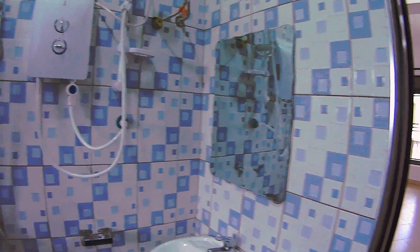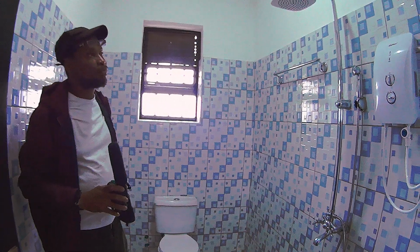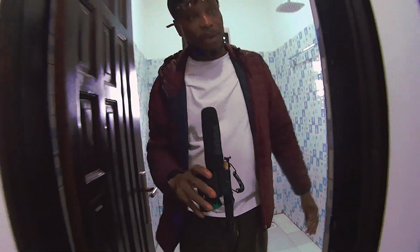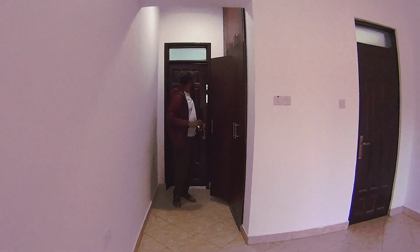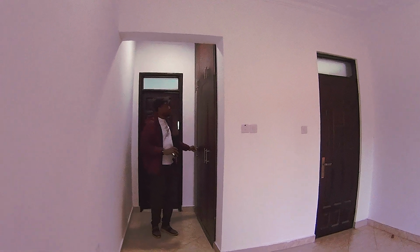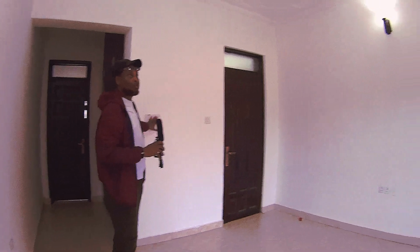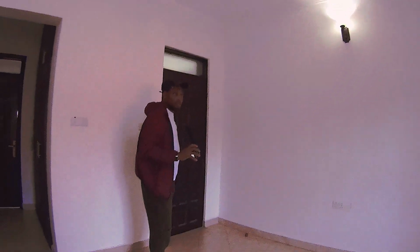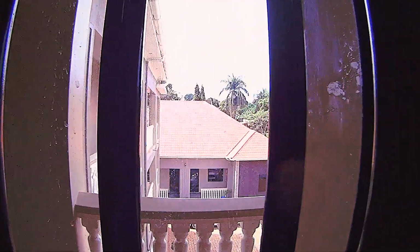And mosquito nets on the windows, security mesh and bars. So everywhere is secure in here. So that's it. So yeah, that was a quick tour of this apartment. From this bedroom, you can look outside in the courtyard and see just about the whole view.